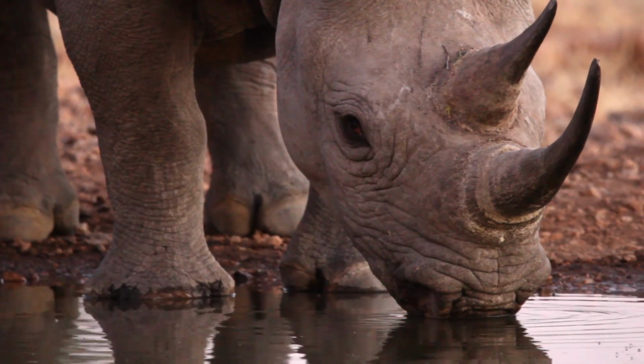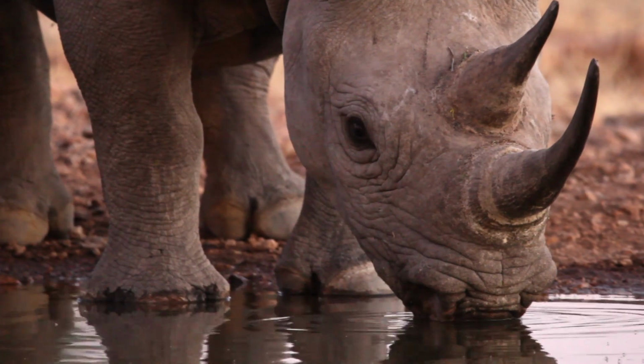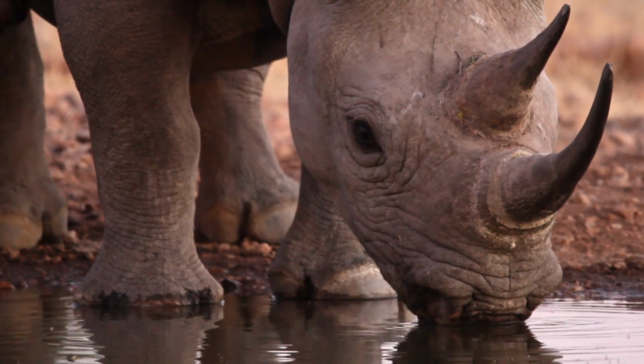This spectacular hide places you literally within meters of the waterhole. It's partially submerged, so we are unobtrusive, and the animals feel quite comfortable in approaching quite close.